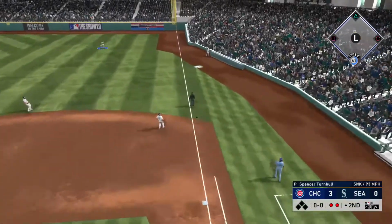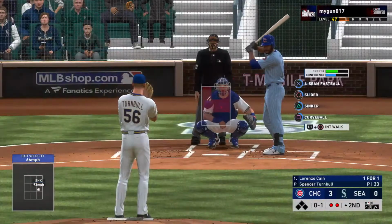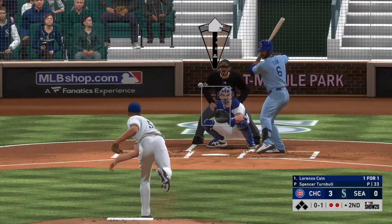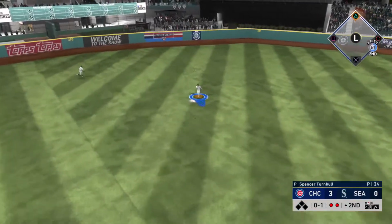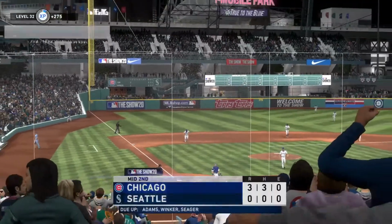And he popped him up back into foul territory behind first. And nope, this one falls, so he'll get another shot. Lifted in the air out to center field. Cave will reach out with one hand to make the catch on the move, and that ends the inning.